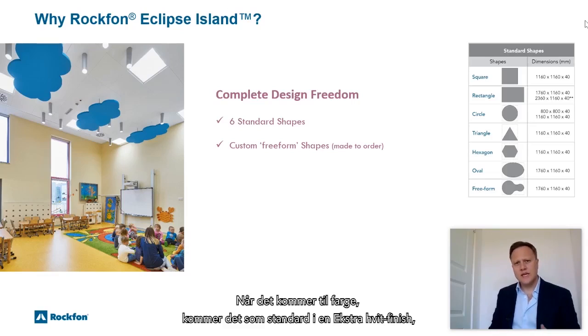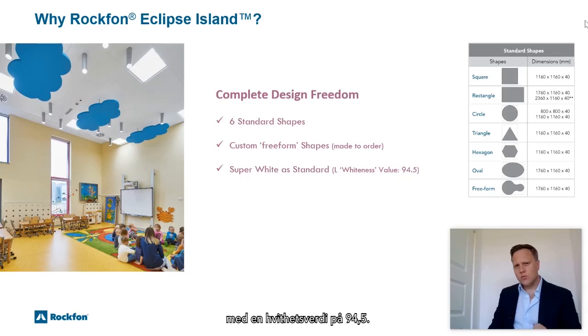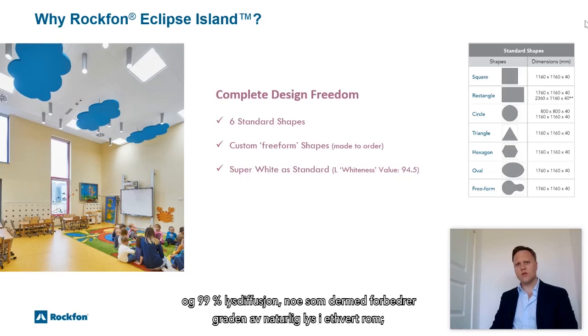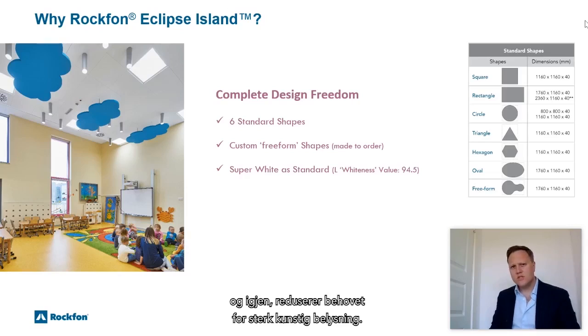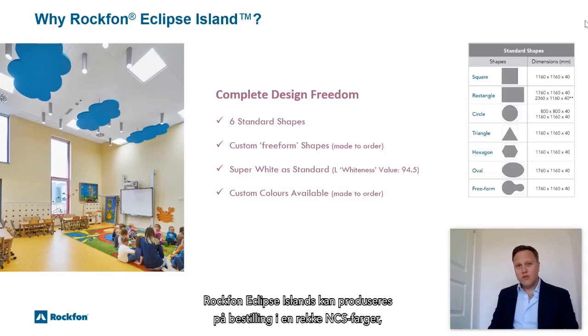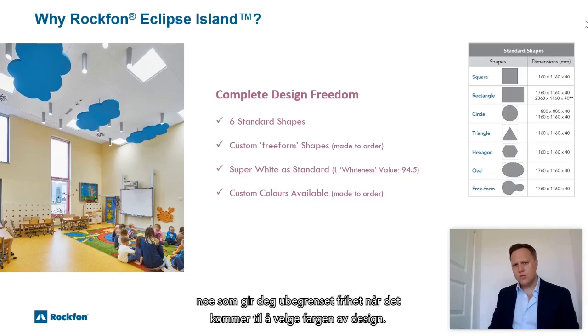In terms of color, it comes as standard in a super white finish with a whiteness value of 94.5. Now this incredible whiteness helps the product provide 87% light reflection and 99% light diffusion, thereby improving the natural light coverage of any room, and in turn reduces the need for harsh artificial lighting. You want it to be something other than white? Don't worry, Rockfon Eclipse Islands can also be made to order in a comprehensive range of NCS colors, giving you unlimited freedom when it comes to selecting the color of design.